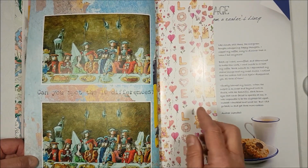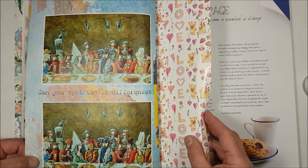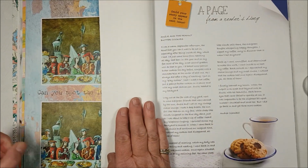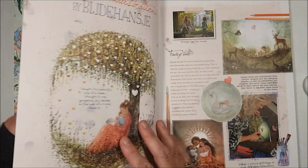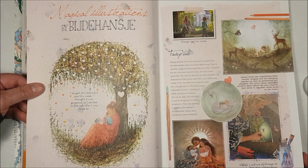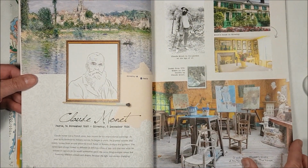Okay, this is a spot the difference kind of thing, but you've got lovely background papers here. Stickers, this is almost like a washi tape because it's in strips, obviously Valentine's themes, so I keep my stickers in a separate folder so that I've got them all together. And yeah, just a letter from a reader and her cookies. Oh, look at this, magical illustrations with lovely little images of deer and owls and all sorts of things. So really winter wonderland.